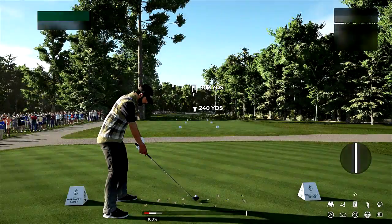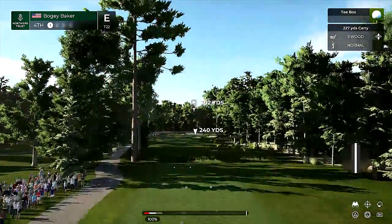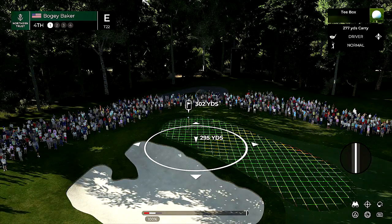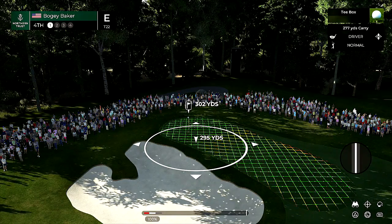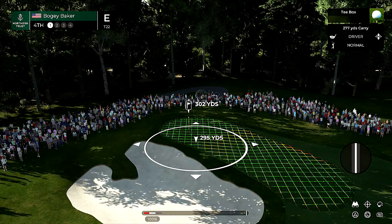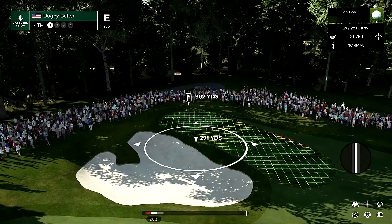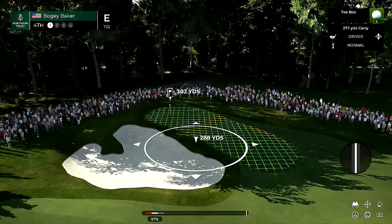The 4th at TPC Boston, Rich. A great short par 4. Par 4 measures 298 yards from the back tee. Players looking to make birdie or better. The only difficulty is finding that front bunker. That's when big numbers can be had. For sure, birdies galore.